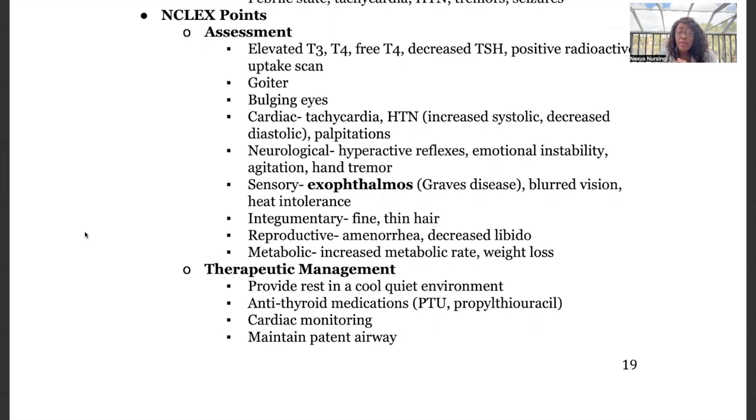That bulging eyes, what's it called? It's called exophthalmos, okay? Cardiac, tachycardia, hypertension, palpitations. That patient's gonna feel like their heart's coming out of their chest. Neurologically speaking, they're gonna have hand tremor, agitation, hyperactive reflexes. Sensory, there goes that word I was telling you about.